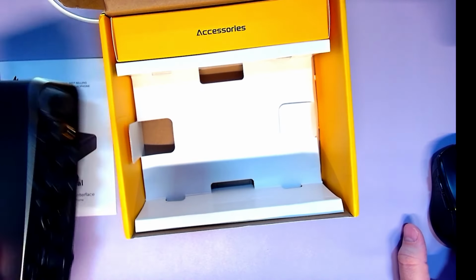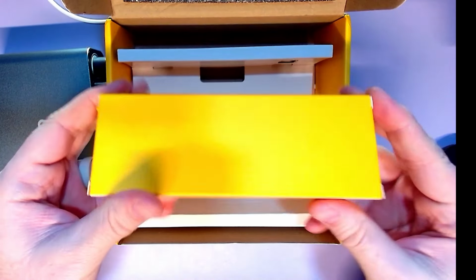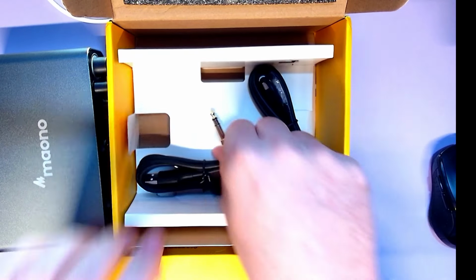Actually, we're not going to do that yet because there's accessories. I'm sure in this little box there's not a whole lot of accessories, but there's something. You know, we got something here in the accessory box. I'm guessing a USB cable, maybe not much else. Dump it. All right. Okay.